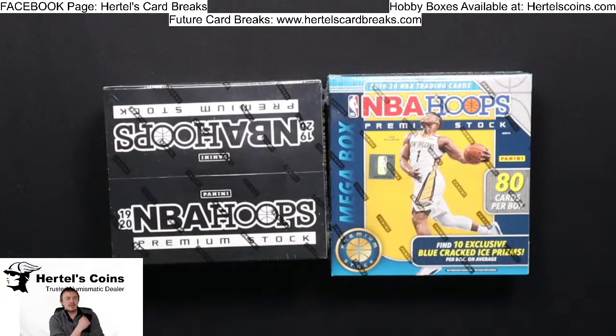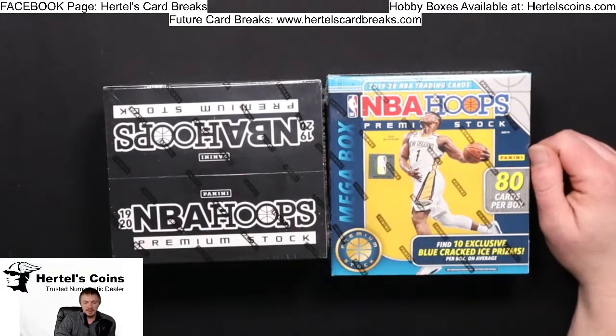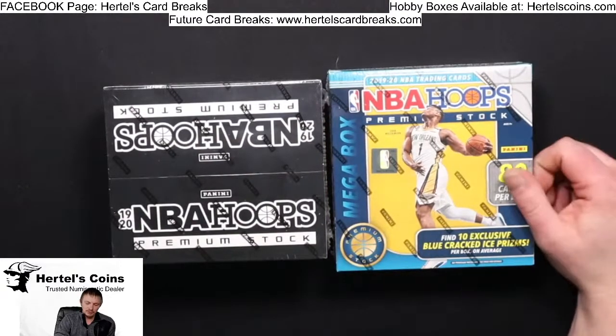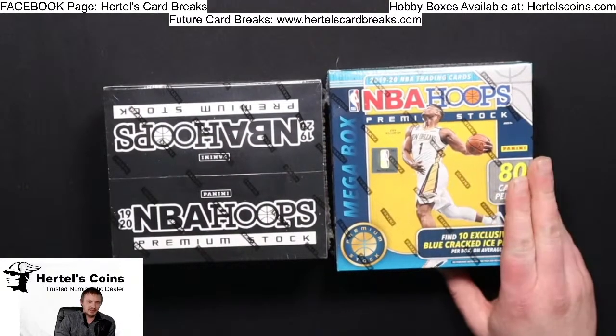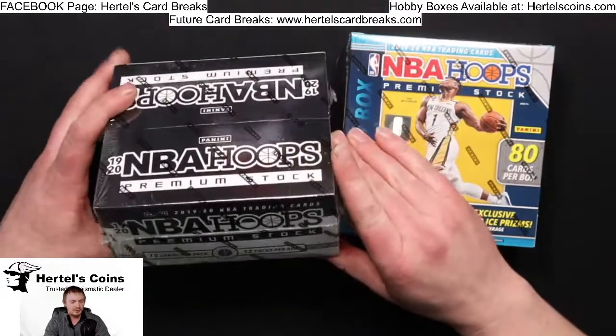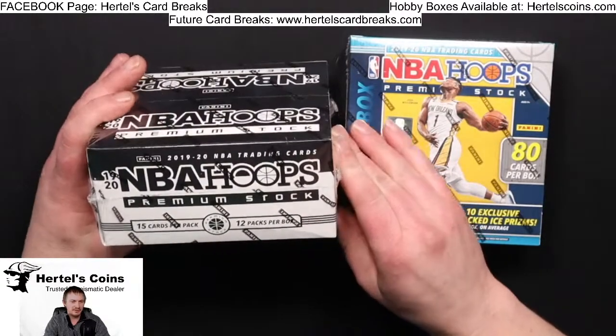All right, tonight we'll be breaking two boxes. First, we got the NBA Hoops Premium Stock Mega Box, which is 80 cards per box. You can get some blue cracked ice prisms out of these boxes. And then after that, we got the Premium Stock NBA Hoops Multipack, which includes 12 packs per box and 15 cards per pack.